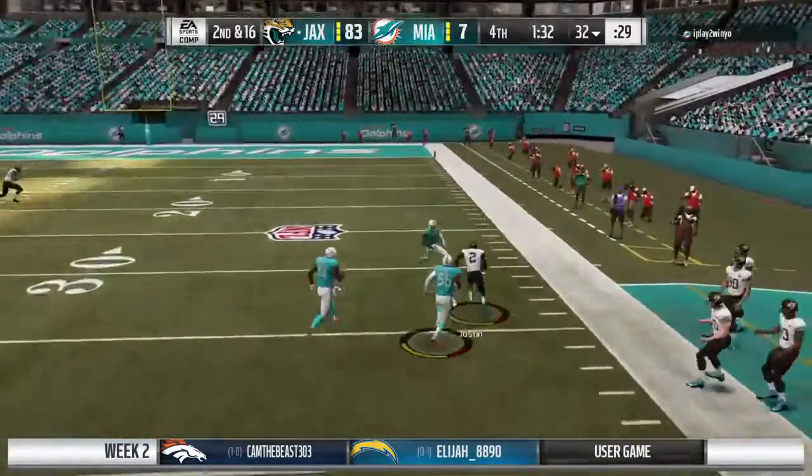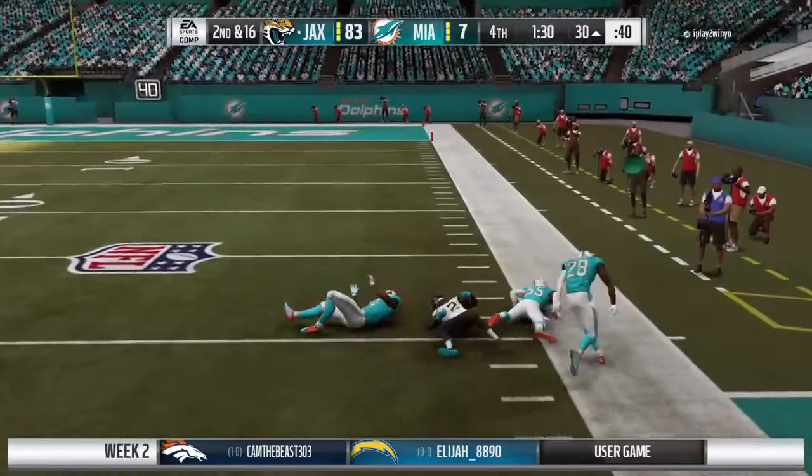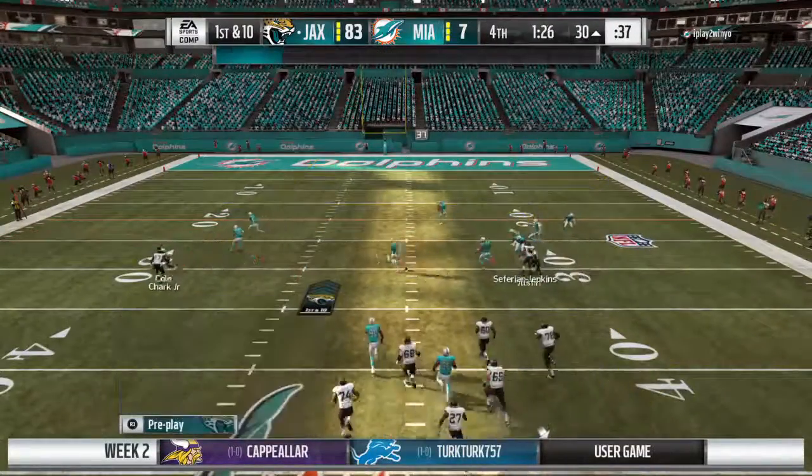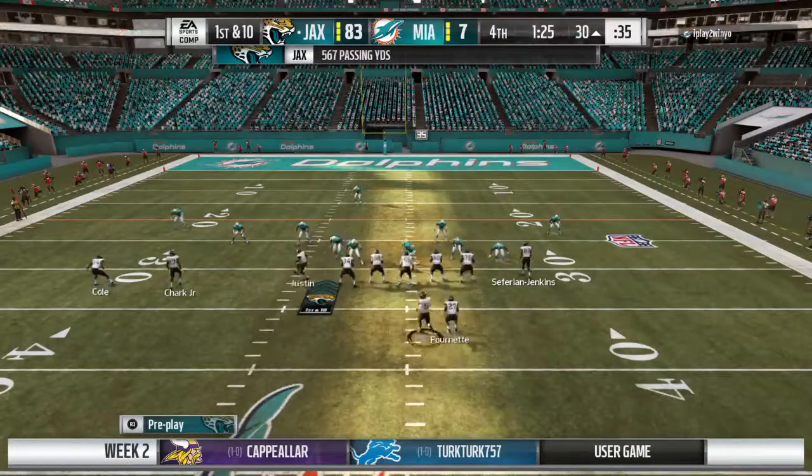Now he'll let it go. Oh, this is taken in. It's complete. He's got this to the 30 before being taken down. They give him a gain of 38.